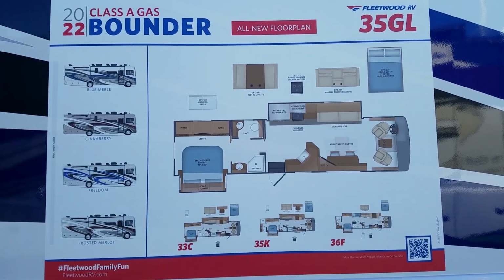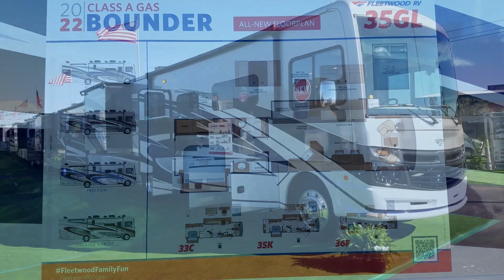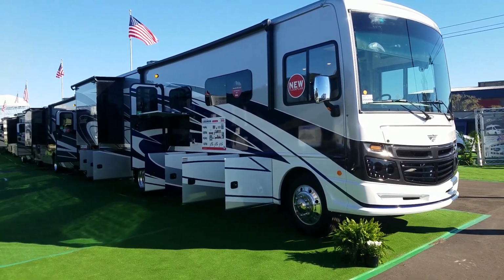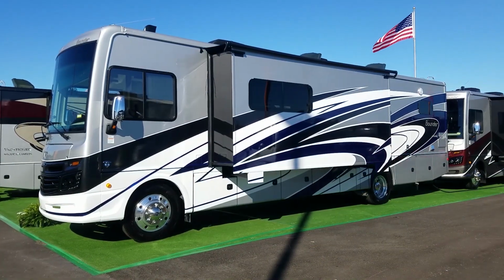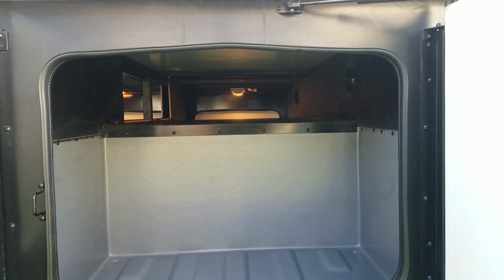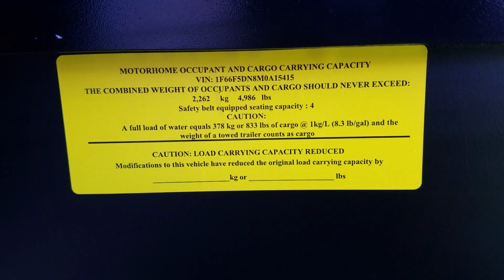We're going to start off today with a brand new floor plan from Bounder, part of Fleetwood Rev Group. This coach is a gas coach using the Ford chassis and the new Ford V8. It's in full body paint and has great storage, the pass-through storage like you'll find on a gas coach. But look at that, almost 5,000 pounds of cargo capacity.